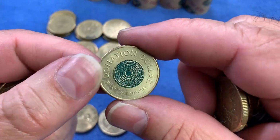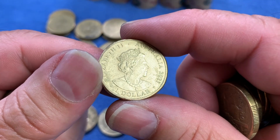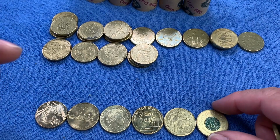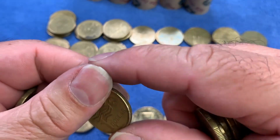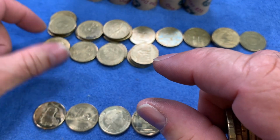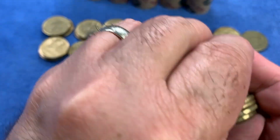And there we have for the first time today the donation dollar, the green colored $1 coin with the denomination there on the obverse. This is from 2021, the second year of issue of the donation dollar. It's not a keeper for the collection, but I always put it out because I pull it out of circulation, and when I take it back, instead of taking it back to the bank, I take it to the charity shop or charity drop, some kind of donation, and make that as was intended for the donation dollar.